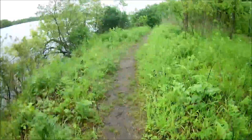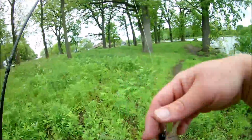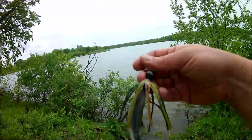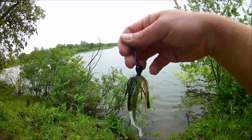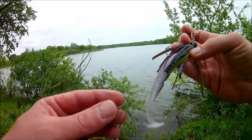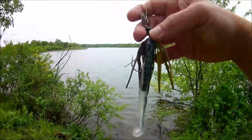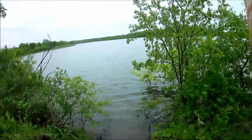I'll show you guys what I'm using right now. The one I caught that on is a half-ounce perch color chatterbait. It's got the Biwa paddle tail on it that I'm using as a trailer. So, see if I can get some more on it.